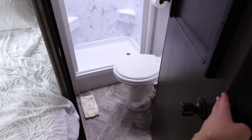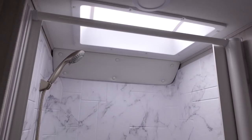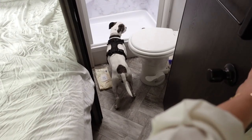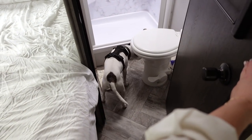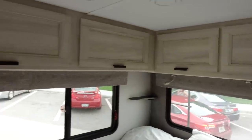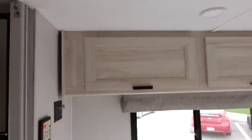Here's the bathroom. It has a little skylight. That's cute. Dexter's curious. We have more cabinets. Little skylight above the bed.